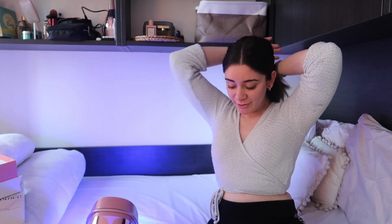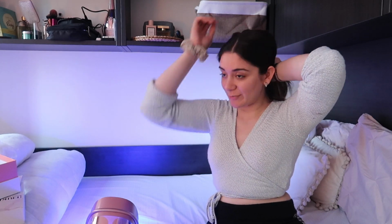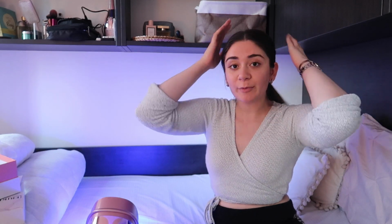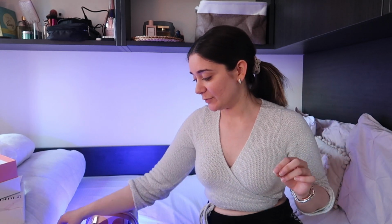Before starting, I'm just going to tie up my hair just because I want that to be out of the way. I am slightly scared, to be honest, because obviously it's the first time I'm doing this, so it is, I guess, normal to feel a little scared. But we'll see how things go. The brand recommends using the mask for 15 minutes and to do this 3 to 4 times a week. I just hope I'm able to do it properly. Okay, let's go.